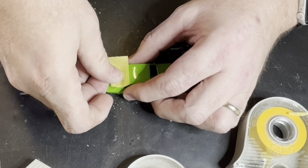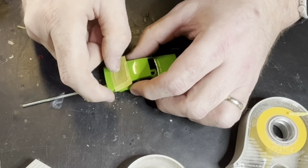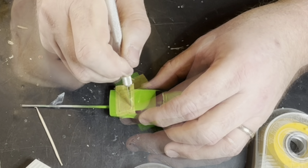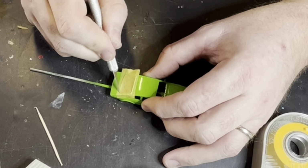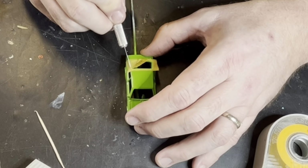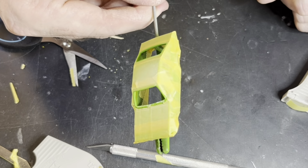As you can see, I've gone with a proper 70s Gemini colour, a lurid lime green, and now I'm going to mask it off so I can do the black around some of the window. Took me a couple of goes. The first time I did it, it wasn't quite neat enough, so I just ripped it off like a band-aid, started again, and as you can see, I got there in the end.